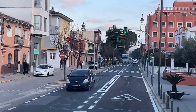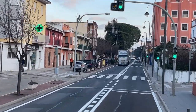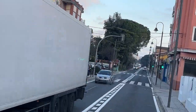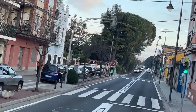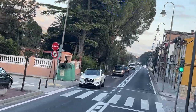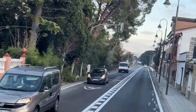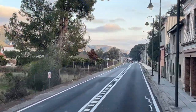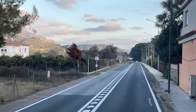Again, this is all a fruit area, and all these towns, although you might be thinking, oh, why are big lorries going through these towns? All these towns revolve around the agriculture that is here. So without the big lorries, their product, whatever it is, oranges, lemons, broccoli, lettuces, isn't going to get to market.